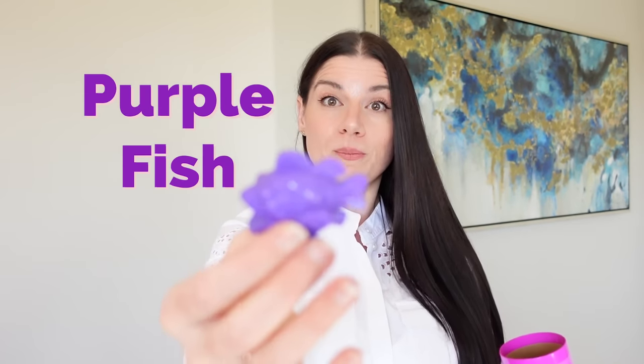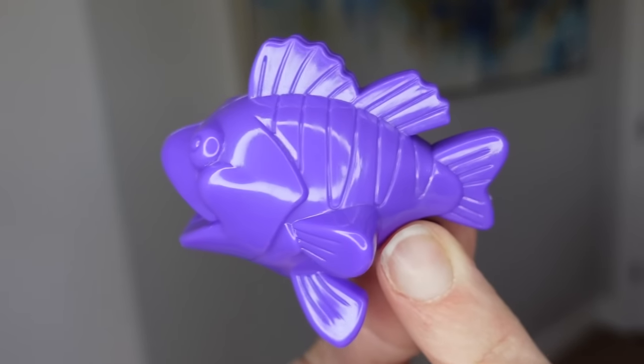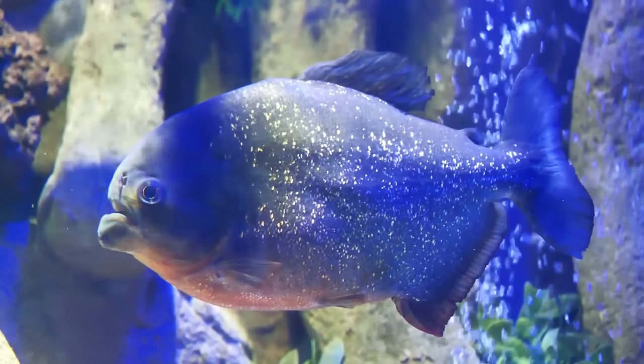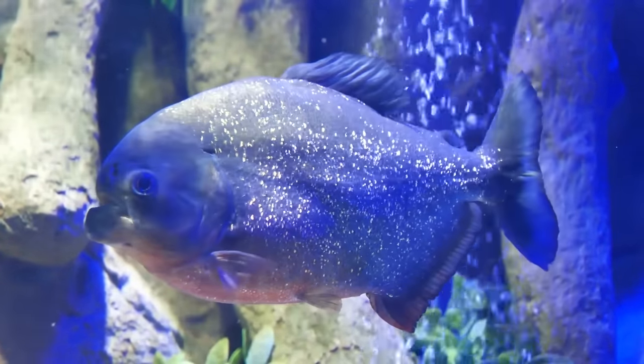It is so cool. This is a purple fish. Yeah, it kind of looks like a piranha. Purple. Fish live in the water. Let's see what else is in here.